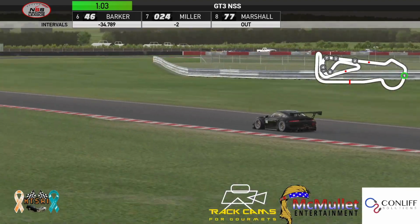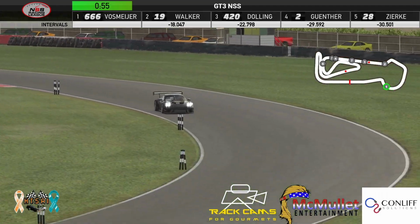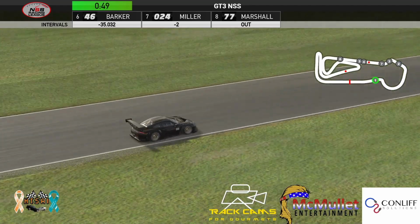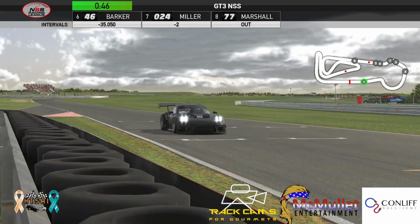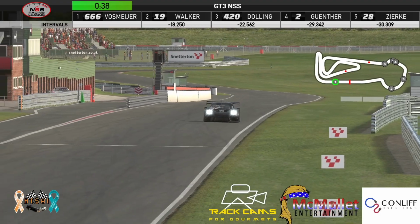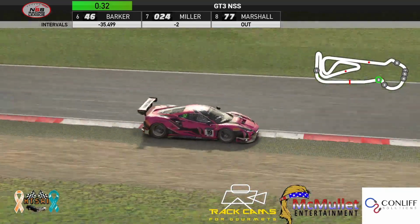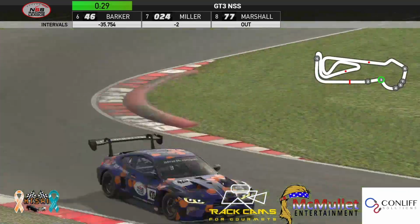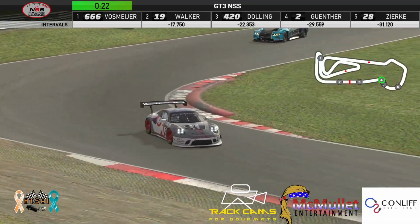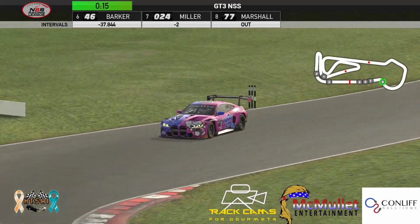And Harry Volsmeer leads him around. And look at the gap on the map. He's at the complete opposite side of the track from Avery Walker. Avery Walker still in second, still has a big lead over Mike Dalling in third. Max Gunther in fourth has now got a 1.5 second lead on Simon Zierk in fifth. Adam Barker back in sixth, trying to close down some ground here.